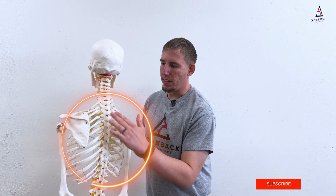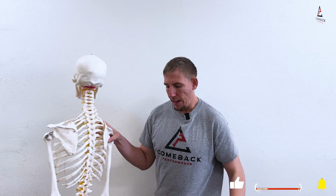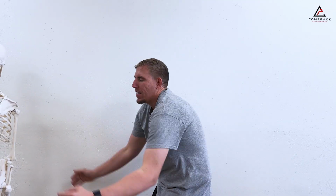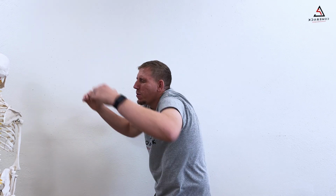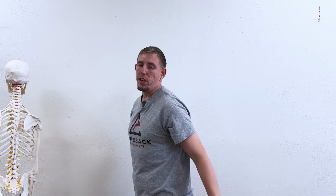Another big area that has to be addressed is the thoracic spine. The thoracic spine starts below the neck and goes all the way down like that. If we're not having the proper extension in it, if we're flexed like this, we can only raise our shoulders up so much. If we can get that extension all the way there, we're able to lift our shoulder into all those positions more freely and smoother.